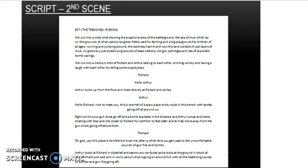The second one is in the trenches. Richard and Arthur. Arthur, who you will see who's playing is going to come up next on the next slide. And they're in the trenches, just talking about life really, getting to know each other, and talking about how they're scared and nervous about the oncoming, well, where they are really, about the war and the things they can hear.